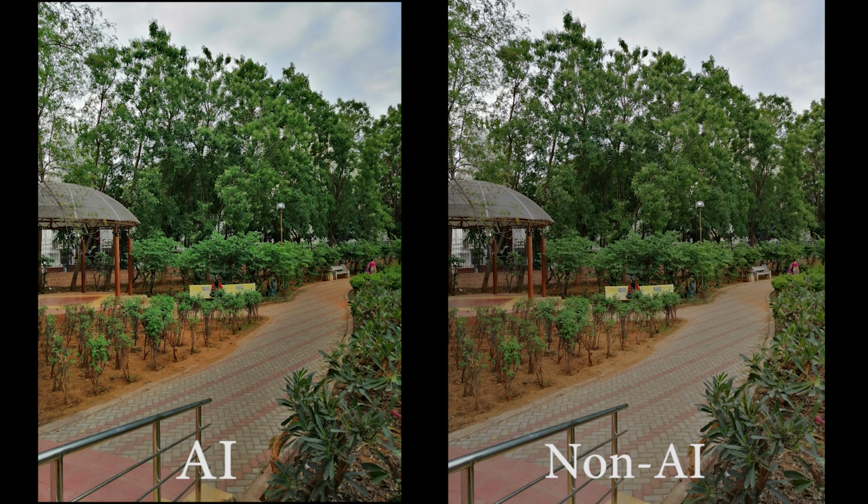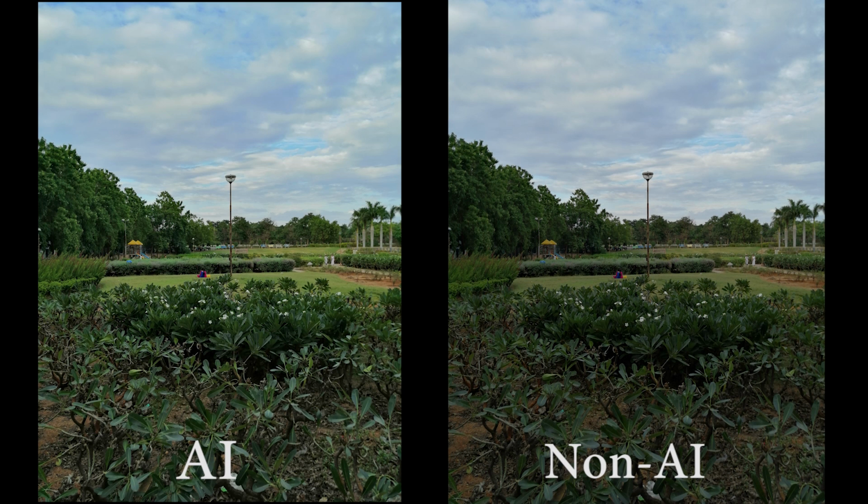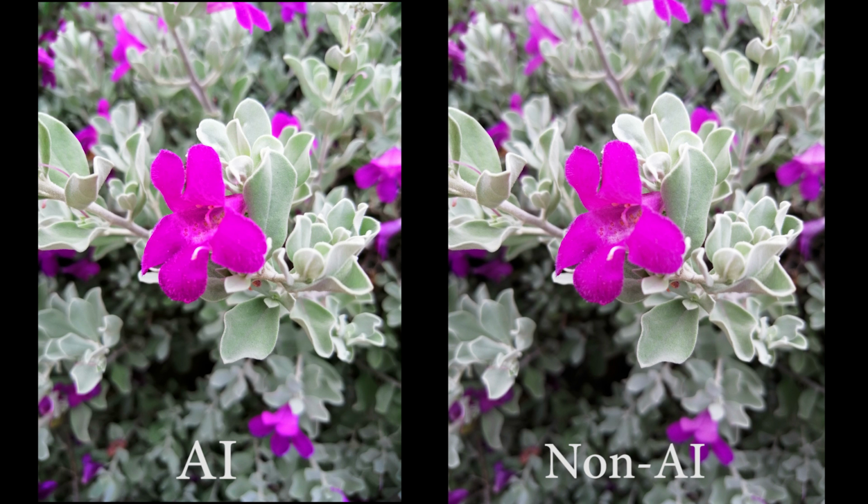At the end of the day, it's all about personal preference, and if you don't like the super saturated colors, you want a more natural look, you can always disable AI mode before taking a picture, and even after taking a picture, you can disable it.